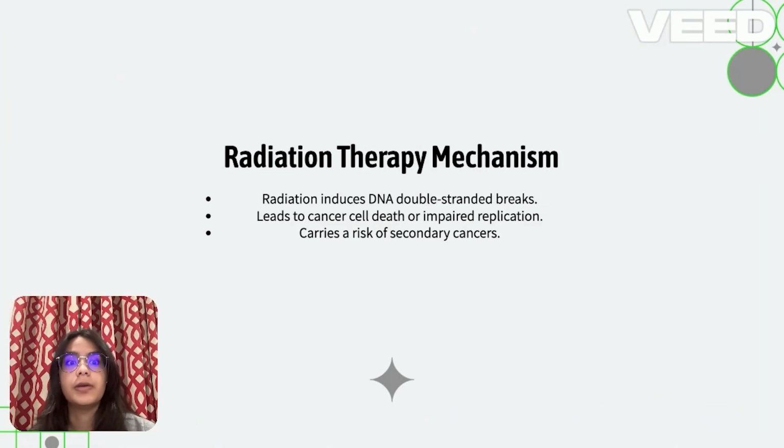While radiation therapy is highly effective, it also carries certain risks. This treatment works by inducing DNA double stranded breaks in cancer cells, which can lead to cancer death. However, this process can also damage the DNA of nearby healthy tissues, increasing the risk of developing secondary cancers. This potential side effect underscores the need for careful consideration and planning in radiation therapy.